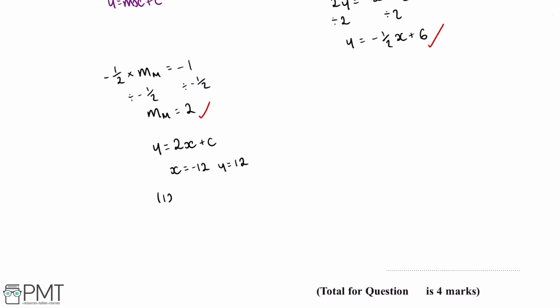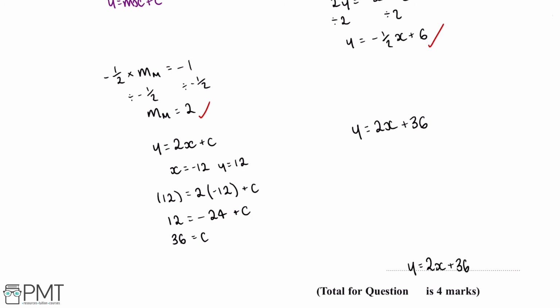So 12 is equal to 2 multiplied by negative 12 plus c. So we can first start off by expanding out these brackets, and this gives us 12 is equal to negative 24 plus c. And again we'll need to get c on its own on one side, so we can add 24 to both sides, and this tells us that the y-intercept is 36. And we can now substitute this again back into the equation. And this tells us that the equation of line M is y equals 2x plus 36. And we'll get our final 2 marks for using the correct workings to reach an answer.